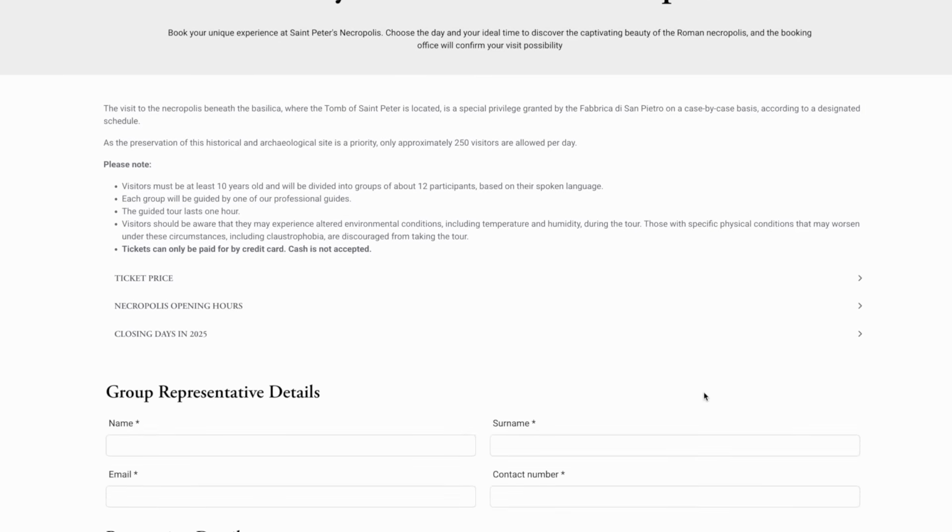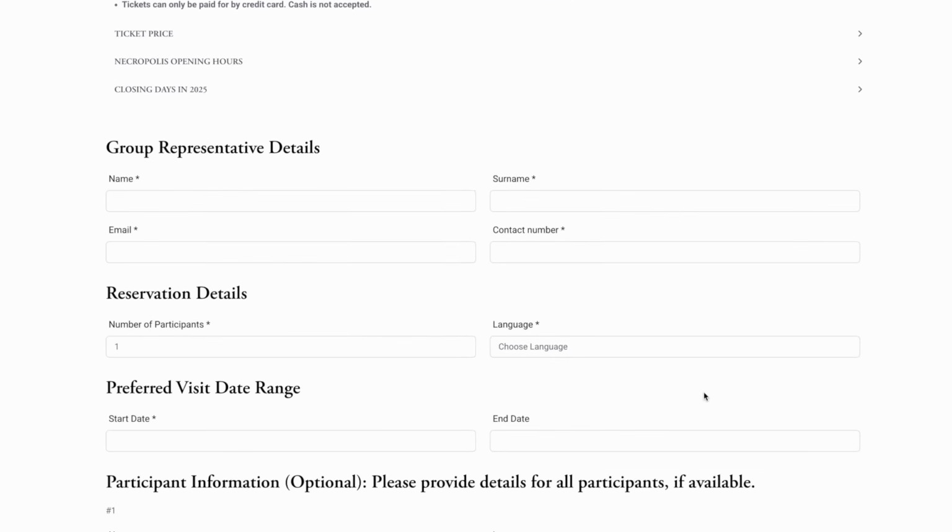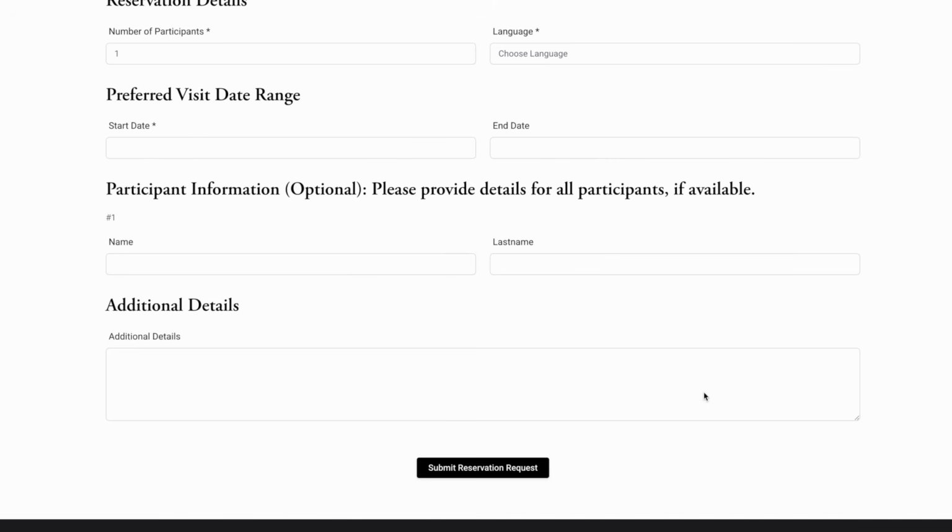This seems to vary. Sometimes people put in a request and they get an answer the next day. Other times people put in a request and months go by before they hear anything. So you just have to be patient. So usually people put in a request and then they sort of wait and they don't hear back and they go, okay, well, I'm going to book my Vatican Museums ticket anyway. So you book your Vatican Museums ticket for say 9 a.m. and then maybe a few weeks later you get confirmation that you have been granted access to St.